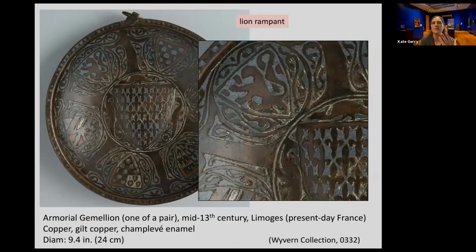They want to kind of insert themselves into this aristocratic class. An object like this would have been used at a dinner or a banquet. And so we can see them creating this atmosphere of wealth, of high society, and again, aspirational. They're probably not at the highest levels of that society, but they're trying to suggest that they're a part of that.